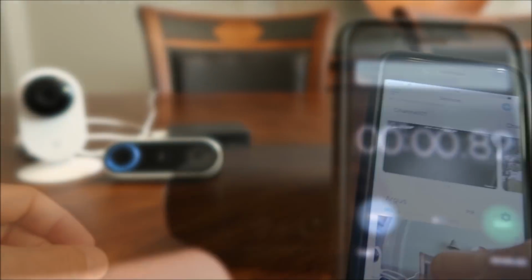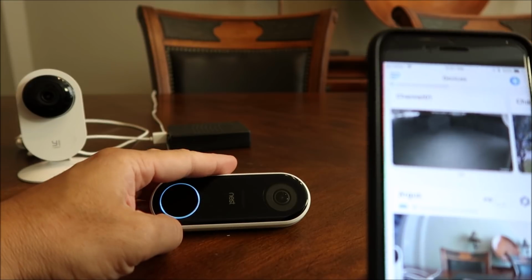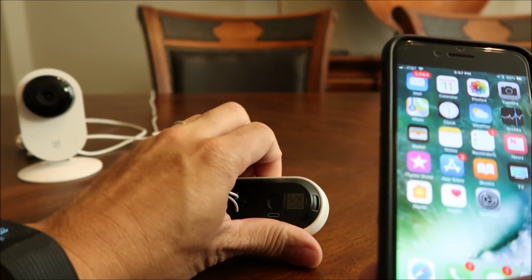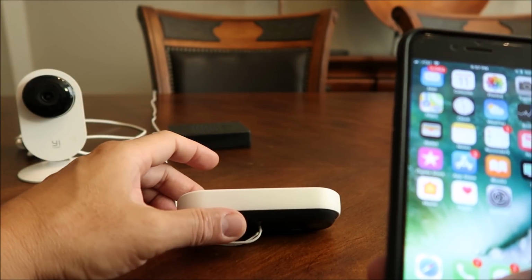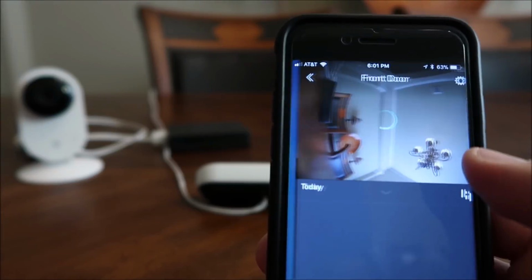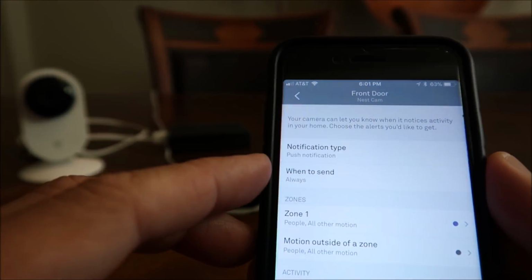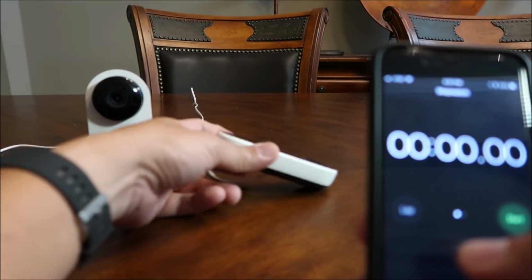Now, let's try the Nest Hello. This is the reason why I'm making this video, and I'll tell you why in a little bit. But I plugged this in a compatible 24 volts AC transformer. Just making sure I set up all the notifications to alert me when people and all other motion are detected. And what I'll do is to turn the camera to detect my face aside from the motion for good measure.